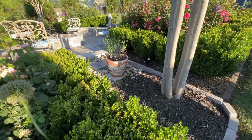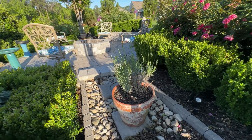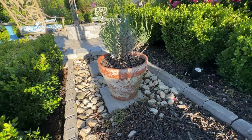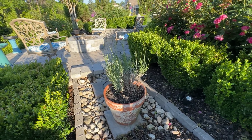I'll show you. I have some lavender in pots, and I aged this pot to make it look a little older. I love that patina look. And they're about ready to bud out too.